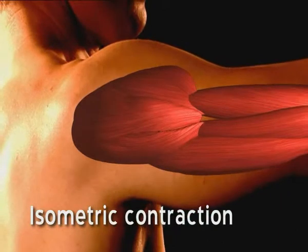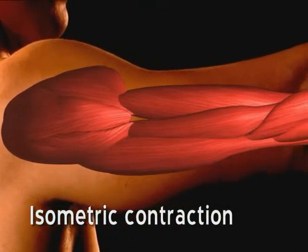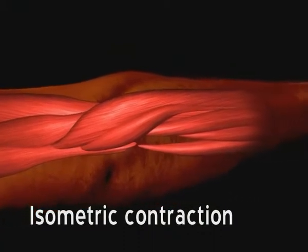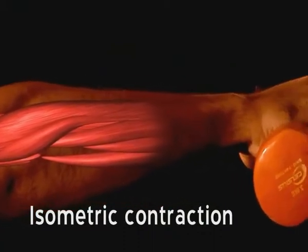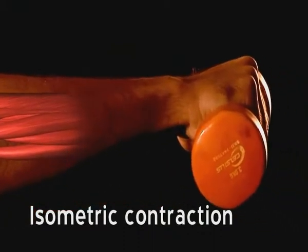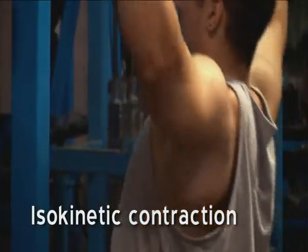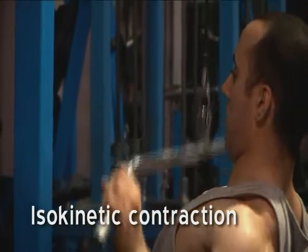Isometric contractions, on the other hand, are when muscle length remains the same, but muscle tension increases, tightening the muscle but not producing movement. Lastly, in an isokinetic contraction, the tension remains constant throughout the range of movement.